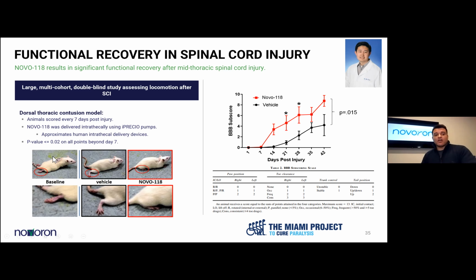And what you can see here, if you look at these pictures on the far left, is that after these animals are paralyzed, their entire hindquarters can't move. They literally drag themselves along by their front paws, and their back paws just get dragged across the ground because they can't pull their feet up. Now, over time, because it's a contusion injury, not a transection injury, so we're not cutting the cord, we're just hitting it, the animals will recover some.